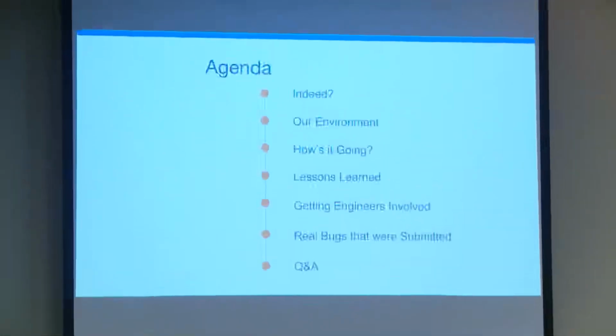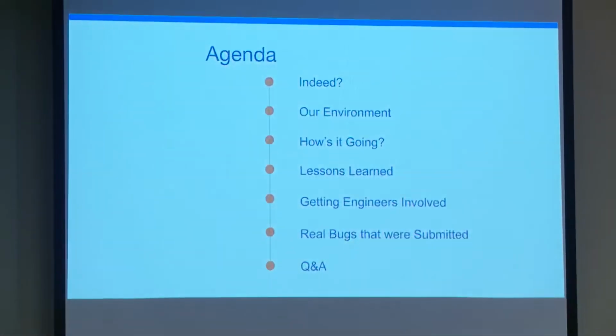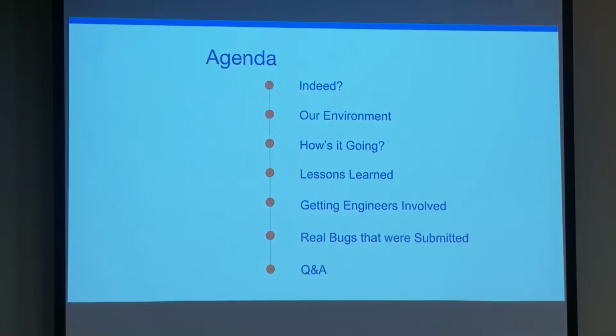Quick agenda. I'm going to cover our environment, a little bit about how our bug bounty is going, some of the things we've learned, how we went about getting engineers involved, and then I'll go over some examples of real bugs that have been submitted, and we can talk about those in at least a high level of detail.